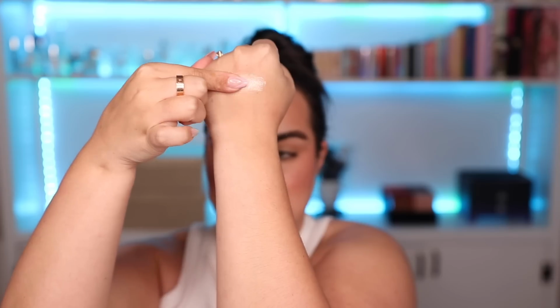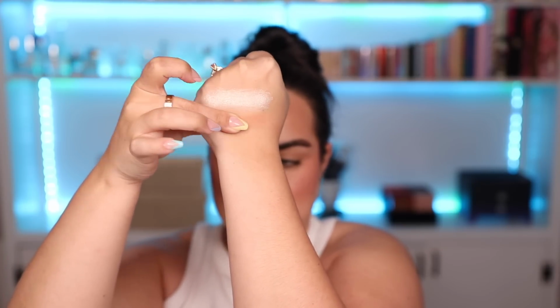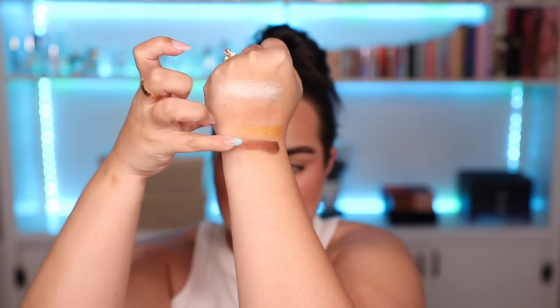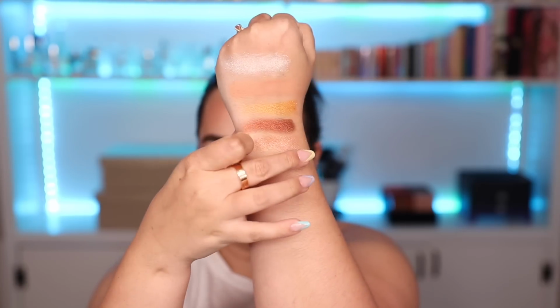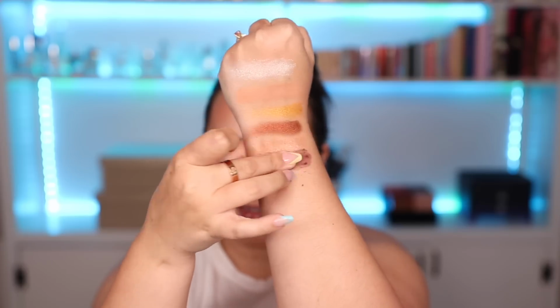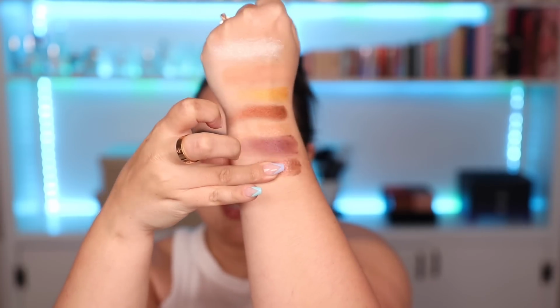Let's just go ahead and begin these swatches. Here is the color Milk It. Then we have the color Buttercream, which is a beautiful transition matte. Gold Digger, Skinny Dipped. Ooh, this is rich. I love it. Here I have the shade Ooey Gooey. Midnight Snack. This one's a little dusty. Hold on, I'm trying to blend it in. There we go. Reality Shock.